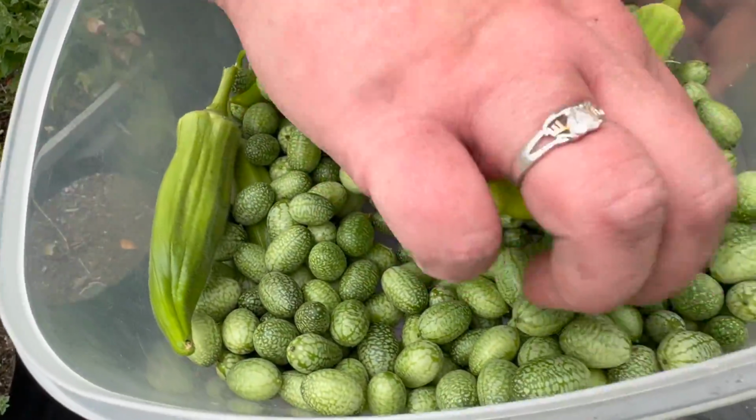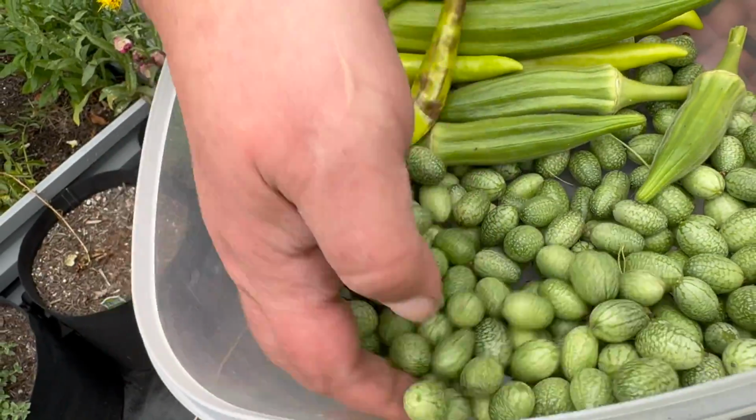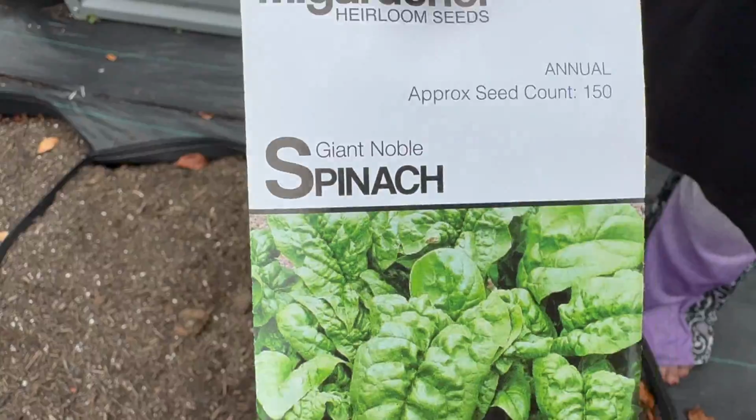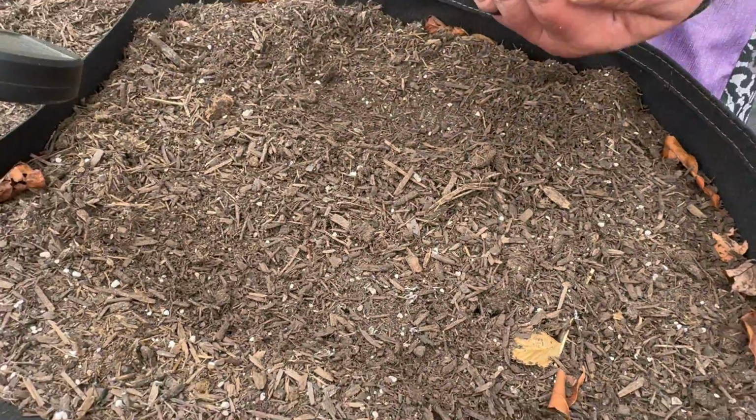But as you can see, this bowl is pretty full. And honestly, there were more. I just gave up. I was tired of picking them. Garden burnout is real, especially with the cucamelons this year.